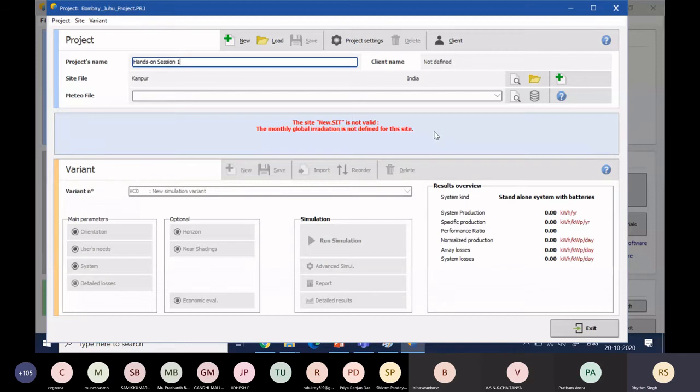Sir, actually, I had been trying with the PVSyst software simultaneously, but twice the program just stopped responding. When I try to go to the site selection that you just told, I have entered the meteo file option, that is a location like Bombay, Juhu. But the moment I try to open the site selection, after a certain amount of time it says that the software is not responding. So it's closing automatically. Is there any problem in the installation?